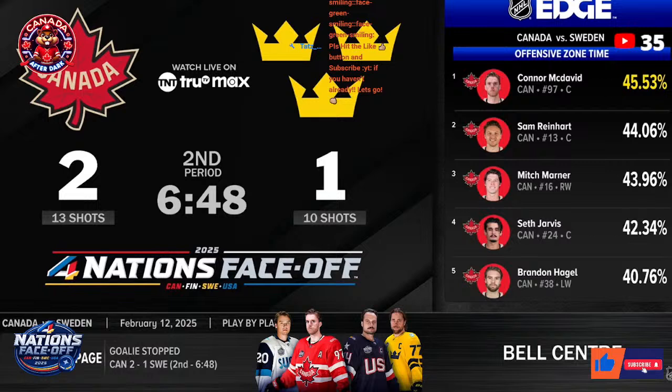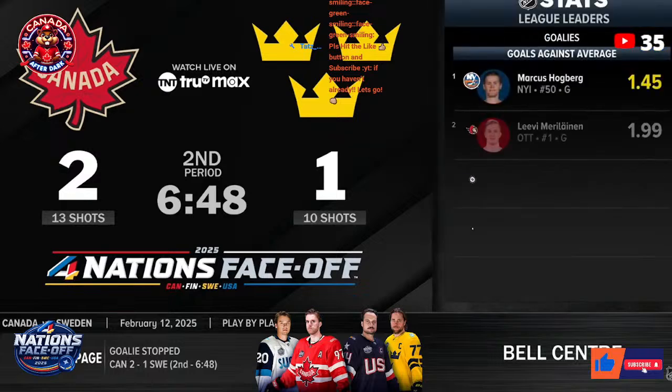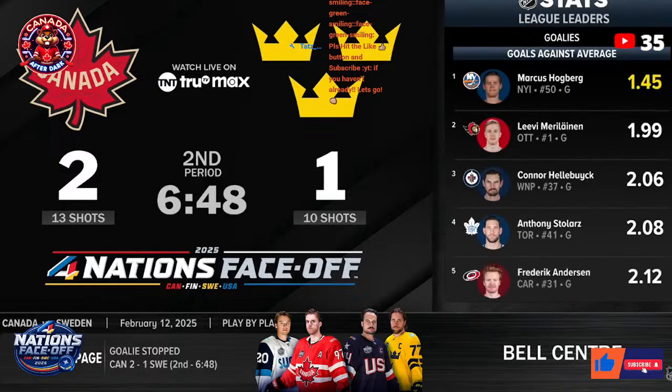Cale Makar spinning away from a check. Back to the point to Marner. Loses it, but it rolls to Parayko. Gets it into the corner, far corner for Connor McDavid. Back to the right point for Parayko with a shot right on. Swallowed by Gustafsson, and there's no further play.